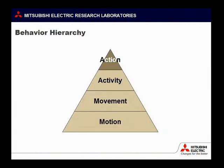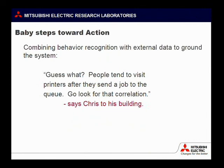So the visit thing, so the action. So this is good. OK, so this is the very simplest action. So this is just to get to the top of the pyramid. I think there's a lot more work here, but I'm going to show one simple thing. And again, this was something that we could get ground truth for. So when we send documents to a printer, there's a log that's created, so we know exactly when that happened. And then particularly, people sometimes go pick up their printouts, presumably, if they're printing something.